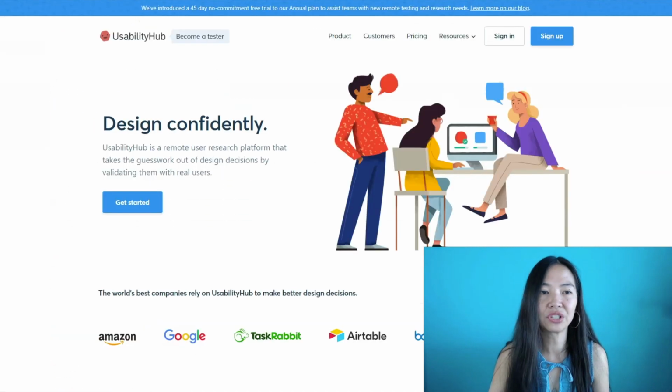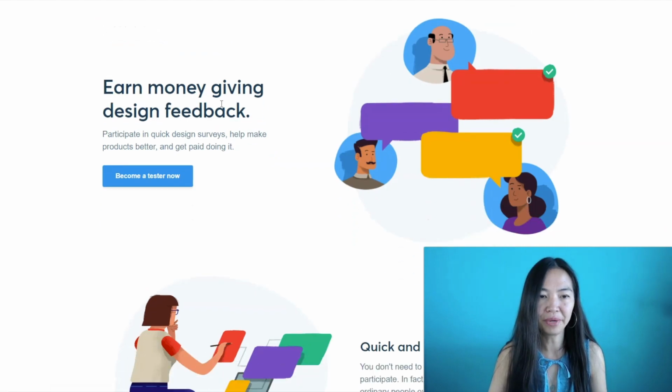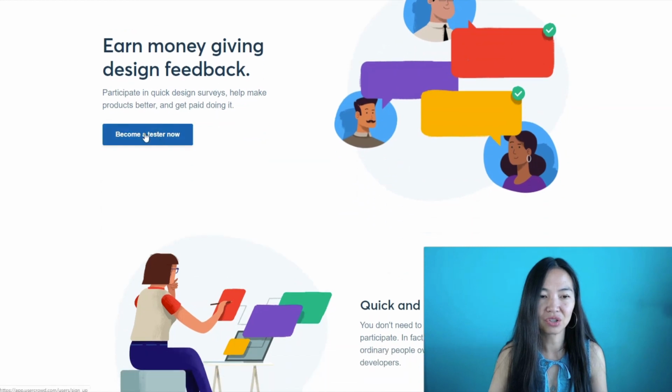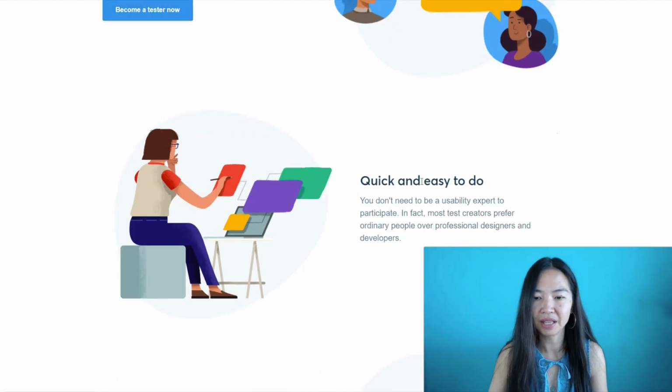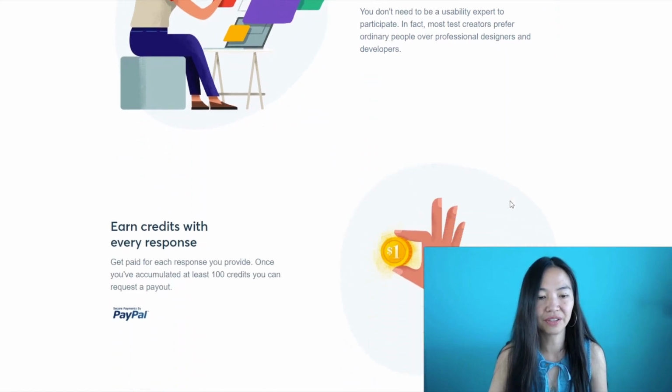The next site I want to show you is called usabilityhub.com. Again, you want to click this button right here to become a tester. When you click that, you'll get to this site, which is called User Crowd. Earn money giving design feedback. You could click this to sign up. Again, this is going to be quick and easy to do. You don't need to be an expert to participate. In fact, most test creators prefer ordinary people over professional designers and developers.